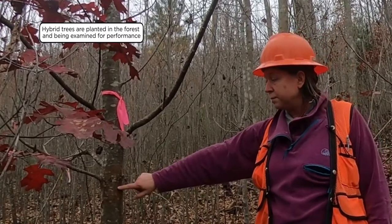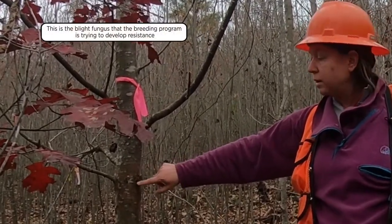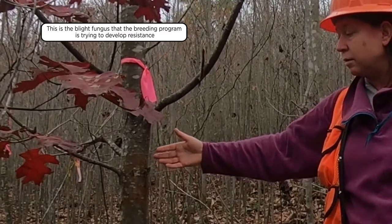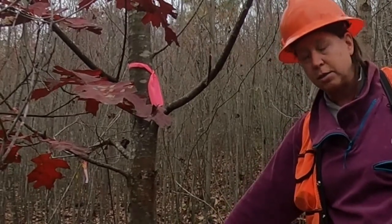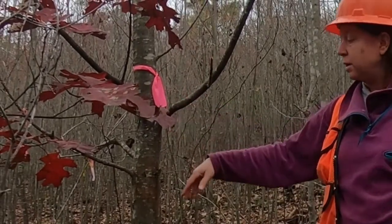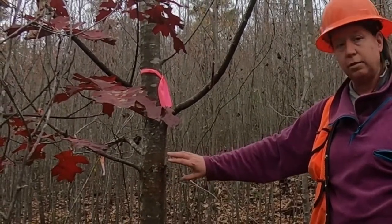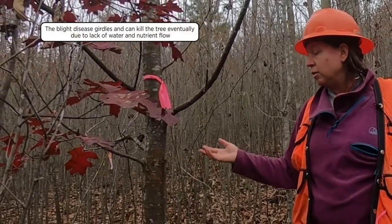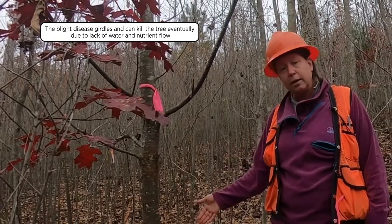If you look right here on this tree, this is the blight fungus that we're trying to breed for resistance to, Cryphonectria parasitica. It is a fungus, and basically what it does is it gets into the tree on wounds. In this particular tree, black bears have come by and scratched this tree, but it can also happen on deer rub or cracks in the bark from natural age cracks, etc. And the fungus gets in there and lowers the pH of the tree to an acidic level. And then the tree, if it has no resistance, it really can't handle it. And it girdles the tree and cuts off nutrient flow. And eventually the tree will die back completely.